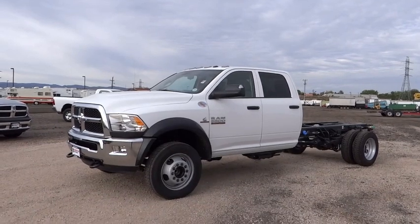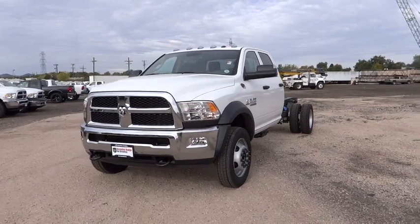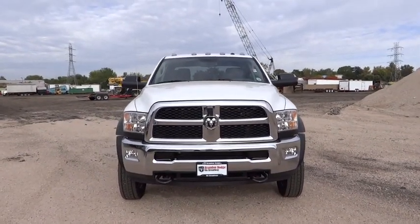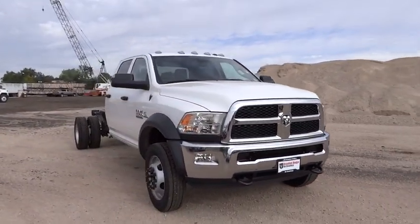The 2015 Dodge Ram 5500 is a solid option for truck buyers in need of hauling capacity and serious towing. With names like Hemi and Cummins under the hood, there is plenty of muscle to back it up.